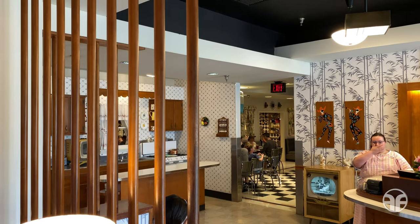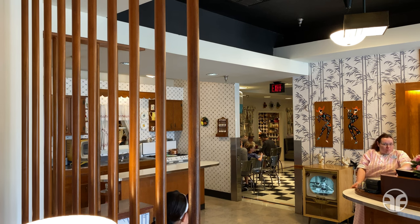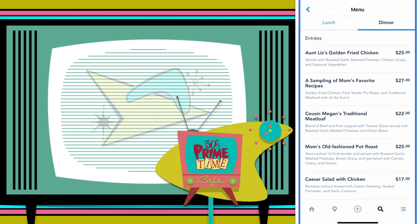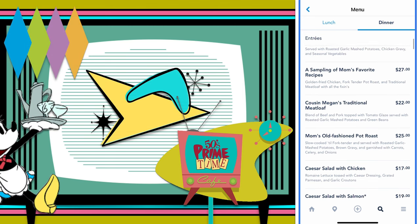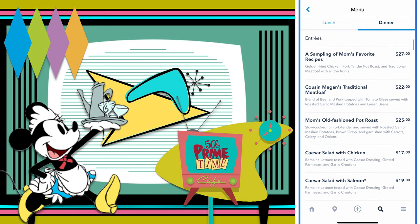Let's travel back to the 50s to see the mouth-watering menu selections. 50s Primetime Cafe offers lunch and dinner entrees, like Aunt Liz's Golden Fried Chicken, a sampling of mom's favorite recipes, cousin Megan's traditional meatloaf, mom's old-fashioned pot roast, Caesar salad with chicken, and Caesar salad with salmon.